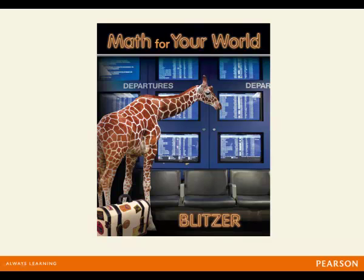And there you have the Giraffe book. Thanks for taking the time to learn about Blitzer's Math for Your World, Pearson's newest mixed topic math course for 3rd and 4th year students.